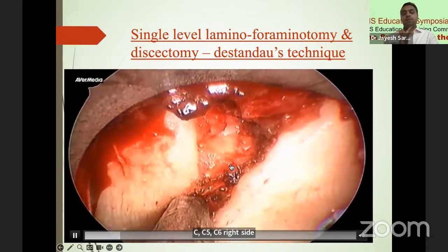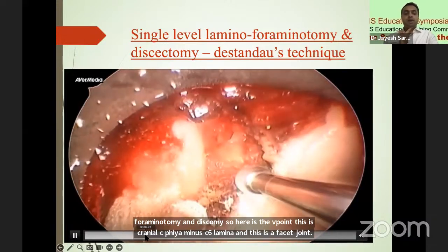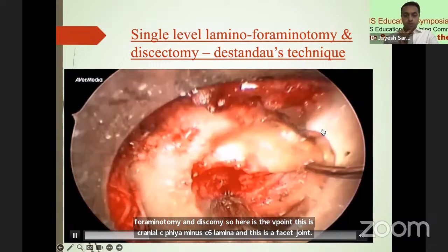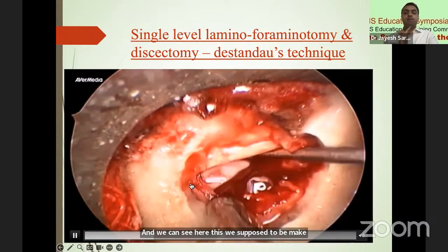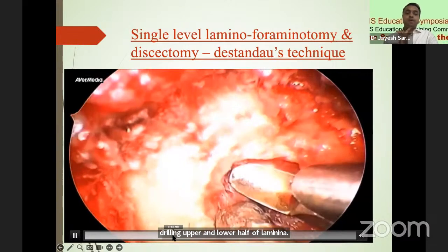So here is the V point. This is the cranial C5 lamina, C6 lamina, and this is the facet joint. And we can see here, this V is supposed to be made into a U by drilling the upper and lower half of the lamina. The facet is supposed to be drilled, and the ligamentum flavum should be excised.